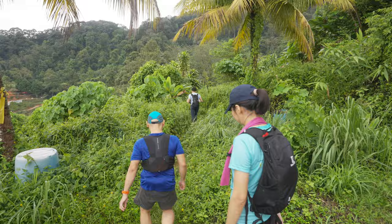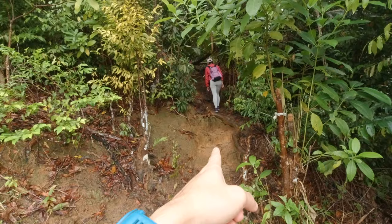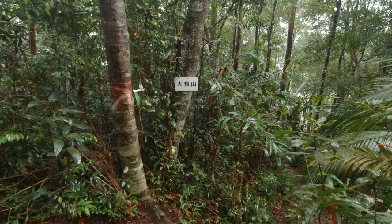Frankly speaking, I didn't hike to here before. Hopefully, we can still find the road back to Penang Hill. When we go out, it's called Da Bao San. So we reach here, and we continue going up here. So we reach the Kopi Hutan route.